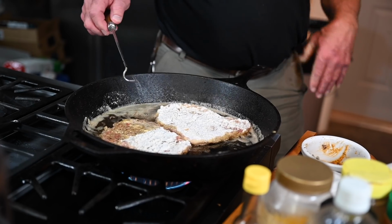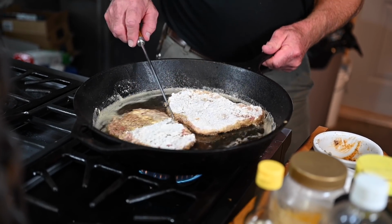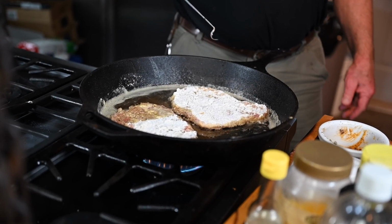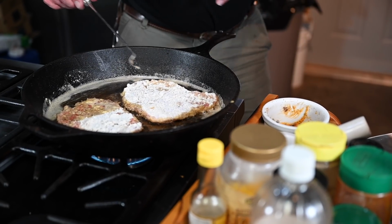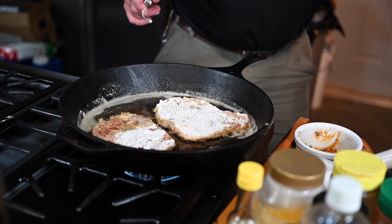Because remember, I've got a round pan here, and the hot is in the middle. All right, now later on when the whole thing heats up uniformly, I don't have to worry about this. But right now, I've got to make sure that the heat's applied evenly to the steak, but I'm not going to turn this more than one time. And this is the trick to making sure that the breading stays on a pan-fried chicken fried steak.